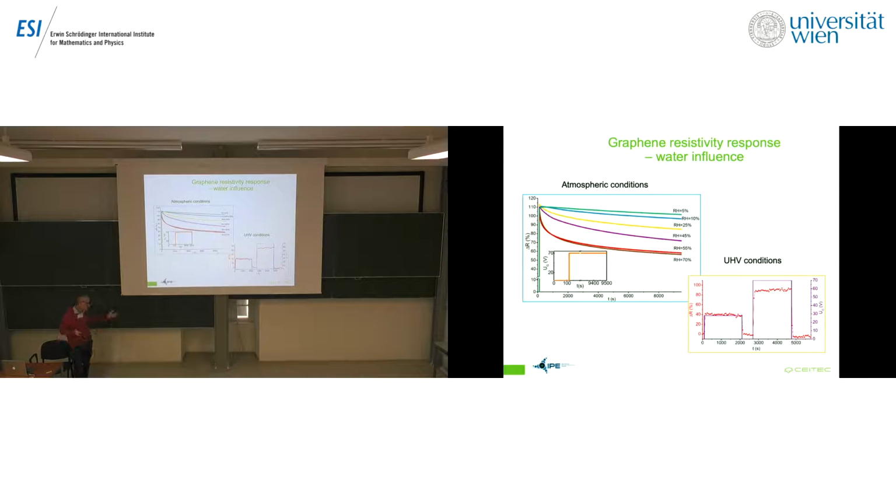For instance, for those sensors, under atmospheric conditions there is always water, and you face very often that behavior, which is reflected in hysteresis. Fortunately, if you put your sample into UHV, where the water content is minimized, then it disappears. So you can put a step-like voltage there, and the resistivity change follows it nicely. And that's why in the next slides, I will talk about the experiment which was done fully under UHV conditions to get rid of that water influence.